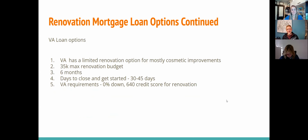Perfect, cool. And then really the last one, and it's not the greatest program in the world, but VA has a renovation product, and very similar to the limited 203K program, you can get $35,000 for renovations. They have to be pretty much mainly cosmetic or getting the building up to code, adding handrails, things that the VA requires. Typically that 30 to 45 day window is perfect for these. And then the cool thing is you don't have to put any money down for the VA loan, barring the appraisal comes in where it needs to. This does not have the same rule with FHA where it needs to be 110% of the sale price. Basically the renovations have to increase the value of the property as well.